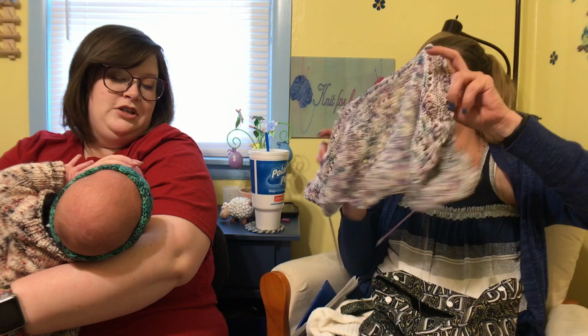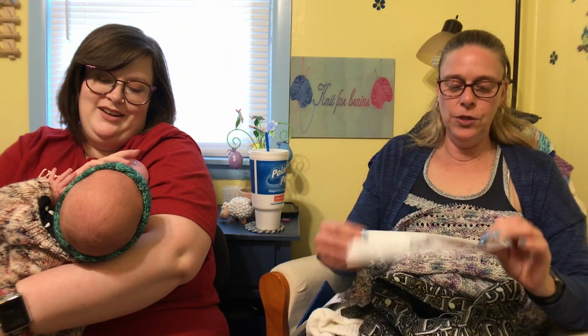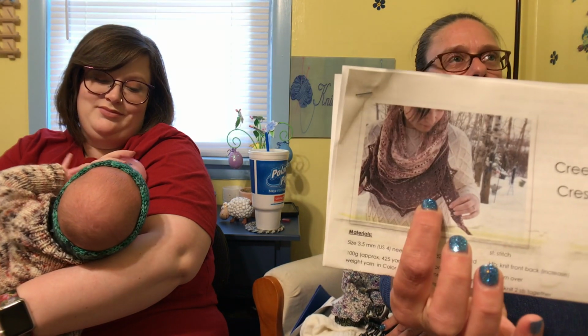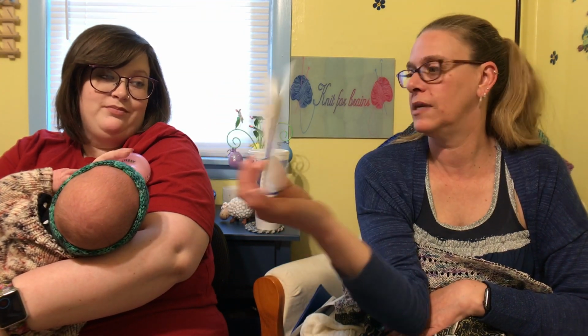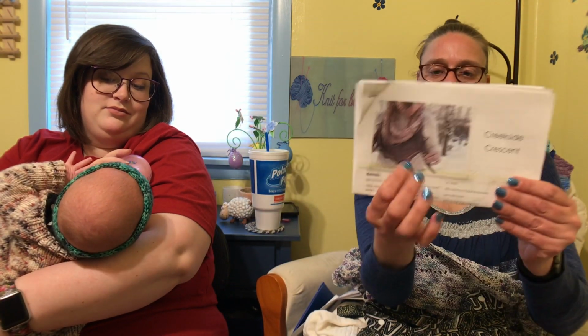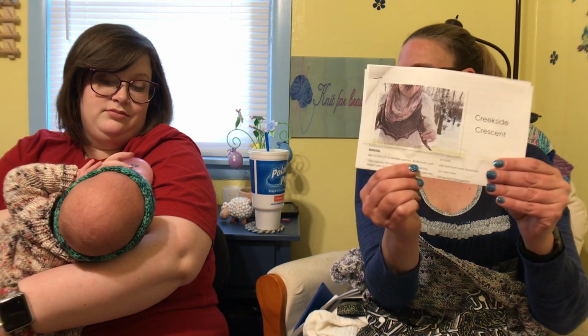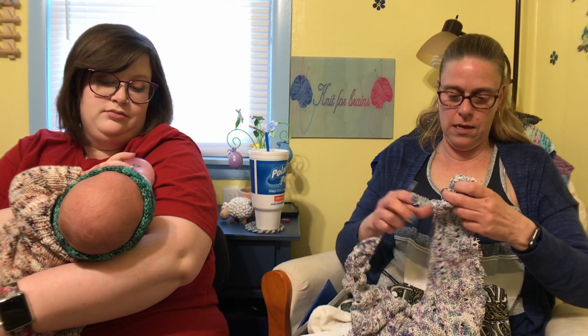Oh, I'm sorry. Peanut was looking. She wants to look at it, but she wants to drink. And then the blue gets added in, and then you do a couple stripes, and then there's lace work in that blue color, which is going to be beautiful. Yeah. That's really going to pop. Did you want to see too? She's always interested in what I'm doing. She's like, Grandma, is that for me? So that's what I've been working on.